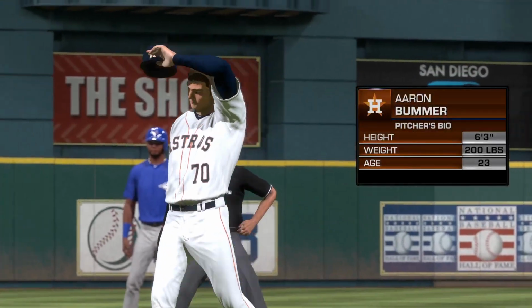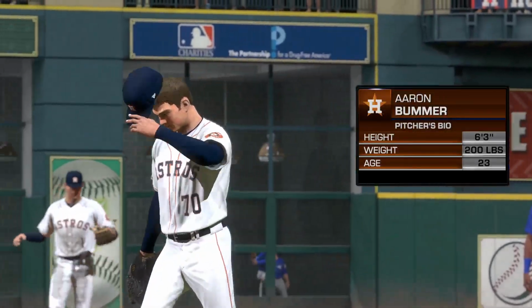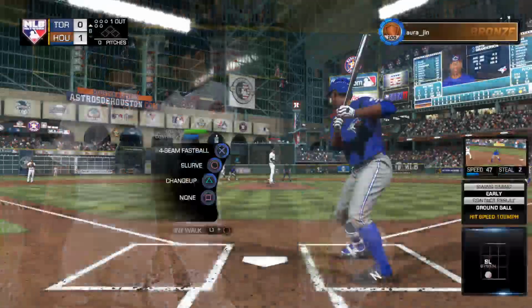Now pitching for the Astros. So they'll go to the bullpen now, and it'll be the left-hander here to face the upcoming left-handed batter.